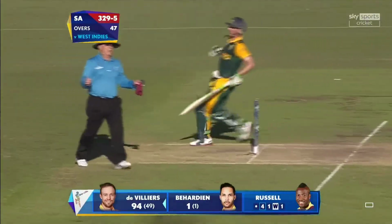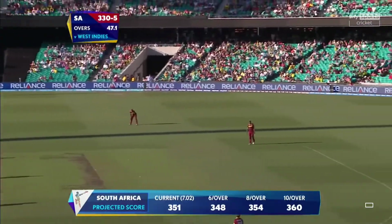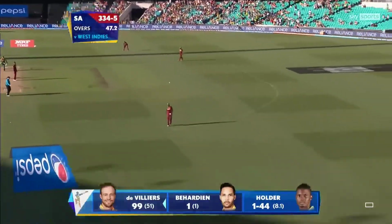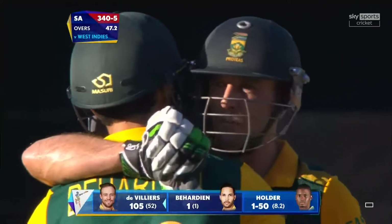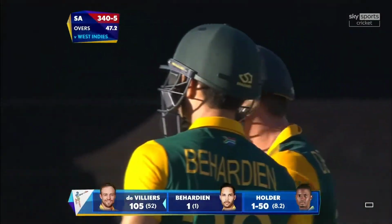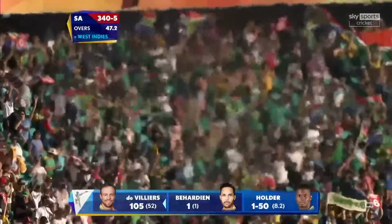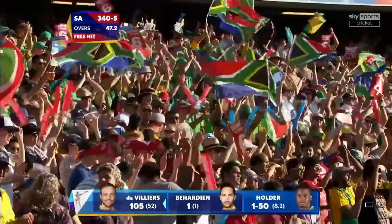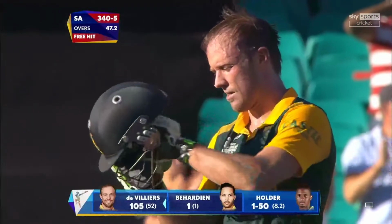He hits, doesn't hit. De Villiers survives. He's got all of it. It's a 52-ball 100 for AB de Villiers. It comes up in staggering style. It's the second fastest 100 in the history of the World Cup. It is incredible. Well, that's absolutely outstanding batting by the South African captain, AB de Villiers.